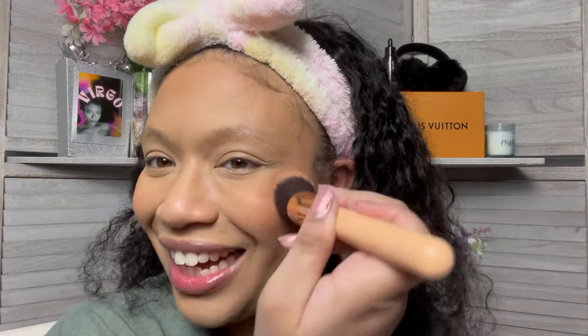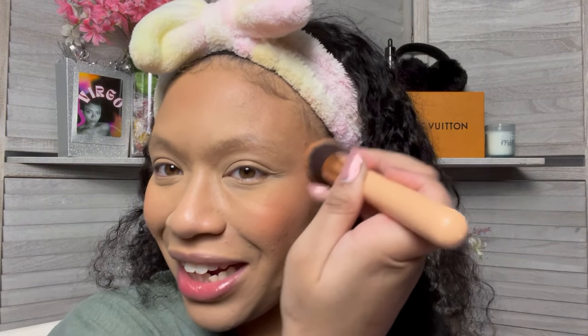Let's see. Ooh. I think this is my color, y'all. I think this peach is definitely my color. I think this is what I've been missing my whole life. I think that is so pretty. Maybe it looks crazy in the camera, but right now, through my blind eyes, it looks pretty.